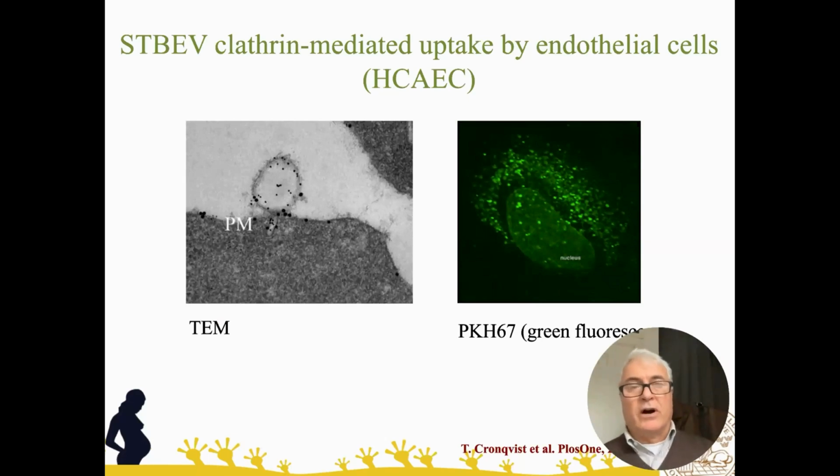So our hypothesis was that the vesicles entering the maternal circulation could be taken up by endothelial cells. So we used human coronary artery endothelial cells in culture, and we incubated them with vesicles. And the vesicles were dyed with a fluorescent green, PKH67. And here, after a couple of hours of incubation, you can see that the endothelial cells take up the vesicles as small green dots.